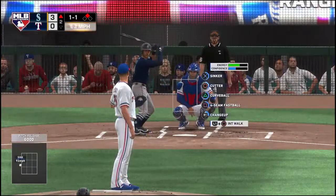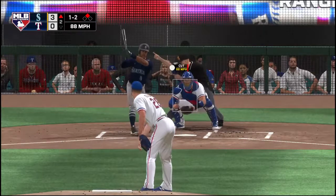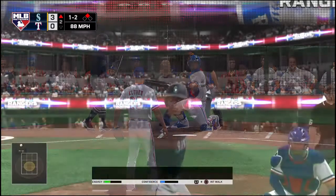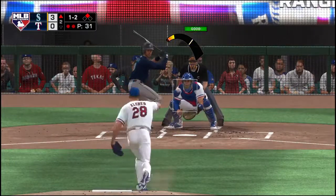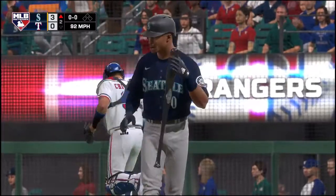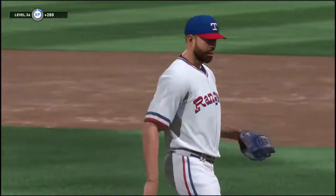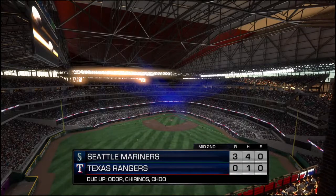That just misses off the inside for ball 1. Lifetime against Corey Kluber, not great. He's 1 for 8. Hey, this is a big pitch right here. Can't allow them to tack on any more runs. And we'll have to leave it there as this is strike 3, and that will retire the side. So it's 2 runs on 3 hits, no errors, and a runner left on.